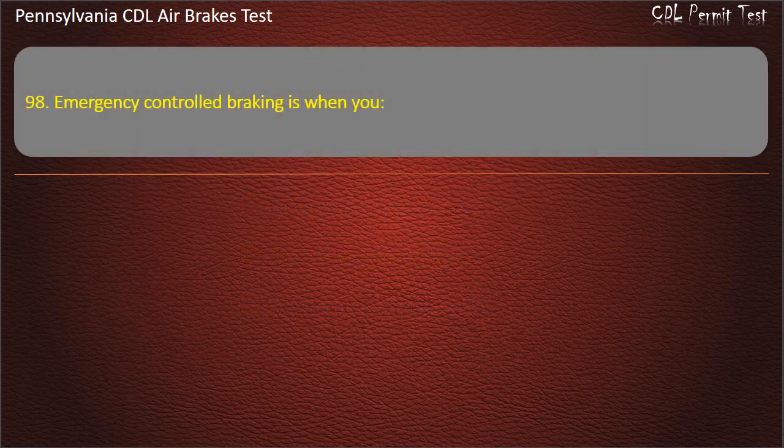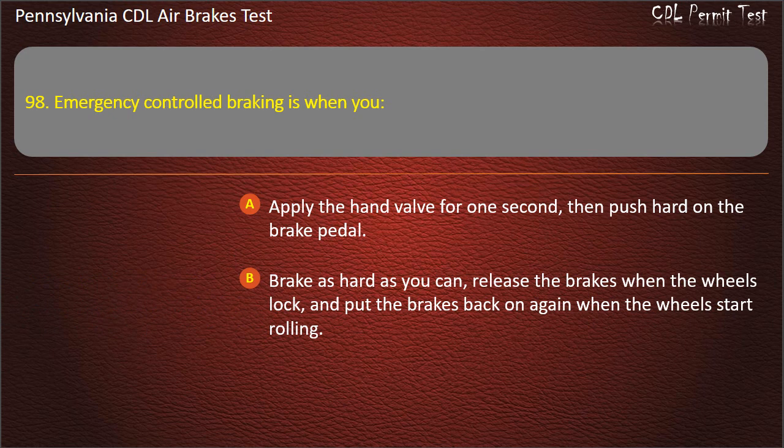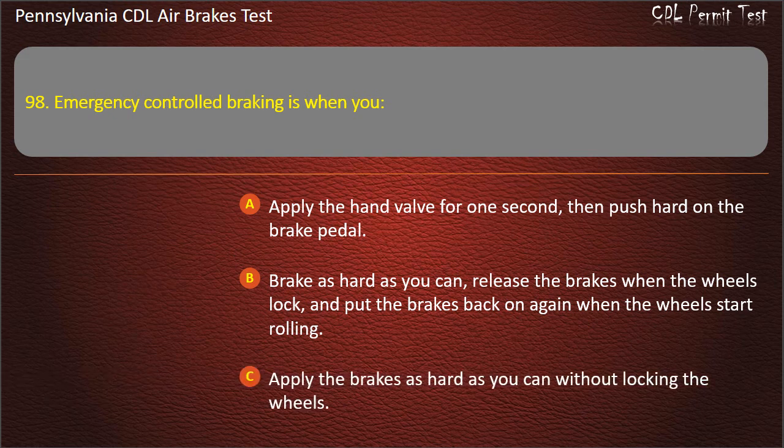Question 98. Emergency control braking is when you apply the hand valve for 1 second, then push hard on the brake pedal. Brake as hard as you can, release the brakes when the wheels lock, and put the brakes back on again when the wheels start rolling. Apply the brakes as hard as you can without locking the wheels. Answer. Apply the brakes as hard as you can without locking the wheels.